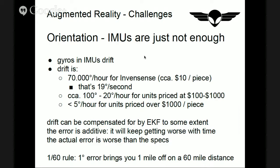Too much for what? Let's say a person might fly 4 hours in one shot. That would mean a 20 degree inaccuracy at the end of the flight, for $1,000.